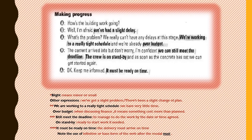آخر حاجة متفقين عليها. The crew is on standby. تمام. الفريق مستعد on standby معنى ready to start work if needed. لو انتوا طلبتوهم هتلاقوهم موجودين في الوقت المحدد.